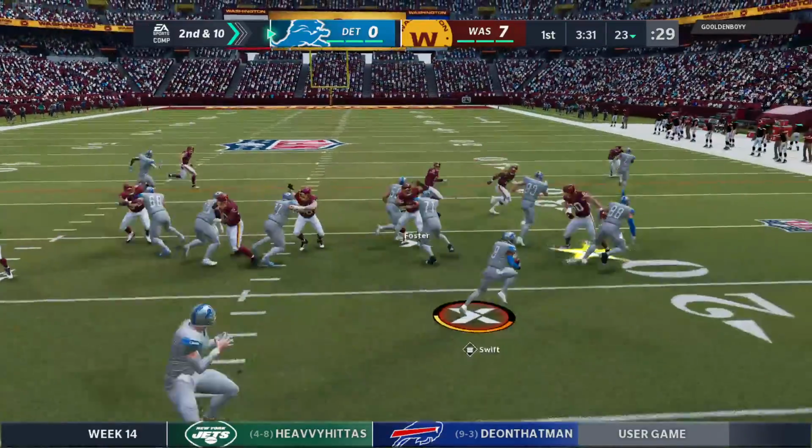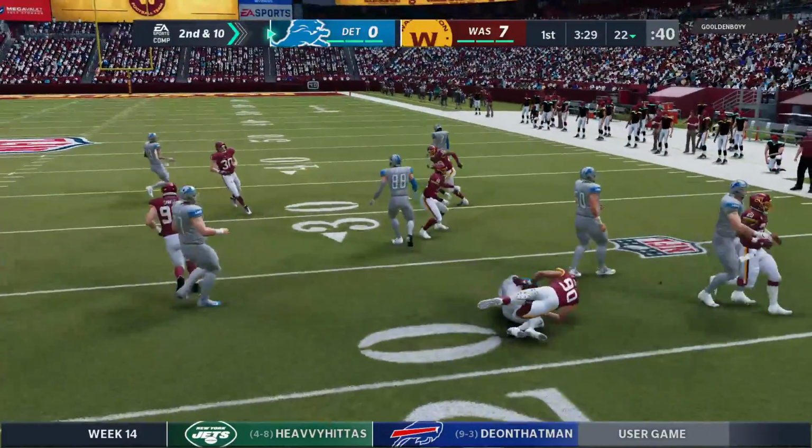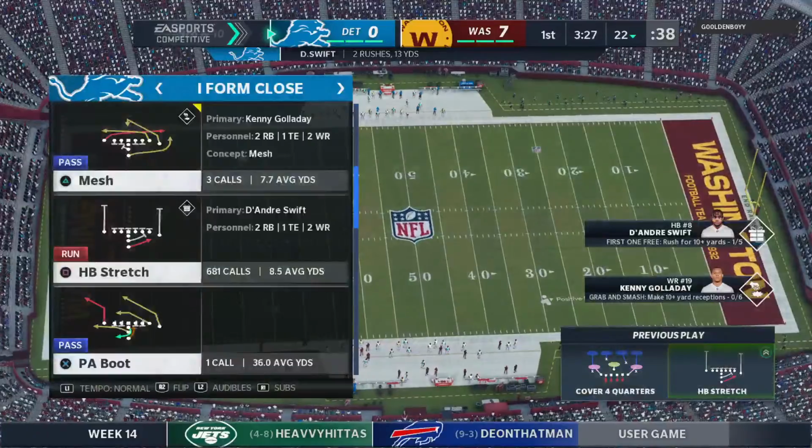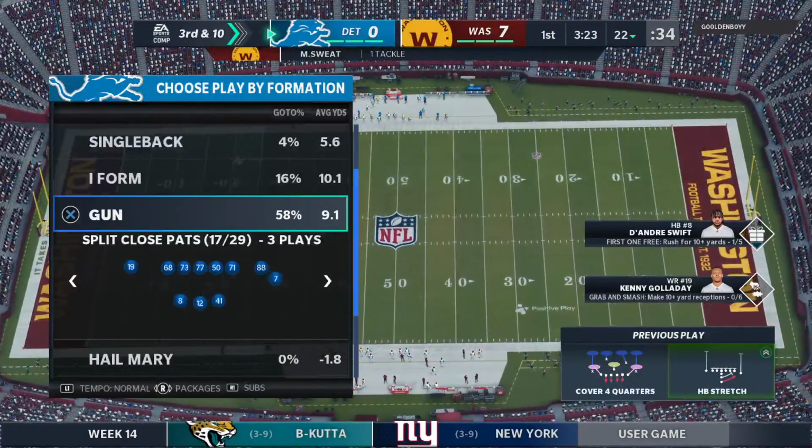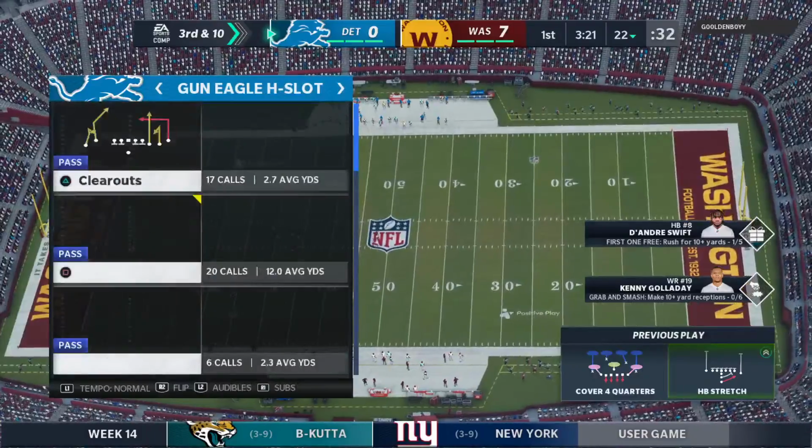Sometimes the defense makes a good play too. Looking for a crease, can't find one. Stopped at the line of scrimmage. Officially nothing on that one, no gain, so they're left with still 10 to go on third down.